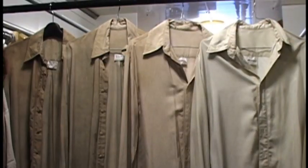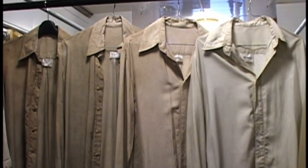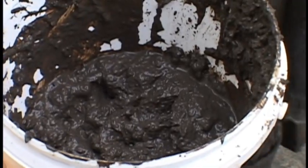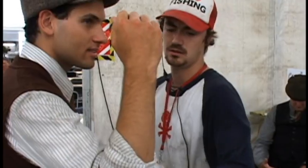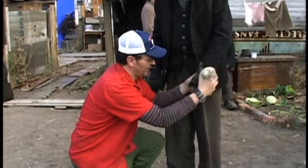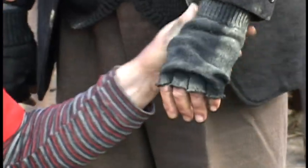And so basically they all have to be done the same. In this case, it's a lot of raw umber paint and then this kind of artificial mud that you've got here. And of course it all has to be permanent dirt because they can't wear them for 6 months without having them laundered. So it all has to be permanent so they can be washed and they come out of the washing machine looking as bad as they went in. They just smell a lot better.